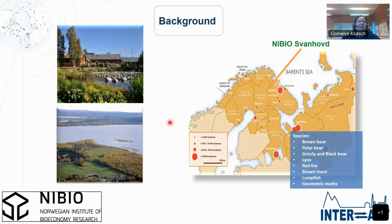But just to demonstrate how close, particularly the Russian border is, here on the bottom picture, you see the biological station, Svanhoft, and you can basically walk to a river, which is called the Pacific River. And we will talk today also about the Pacific River. And then on the other side, we have already Russia, and the middle of the river is basically the border between these two countries. And I will talk about this also a bit later.